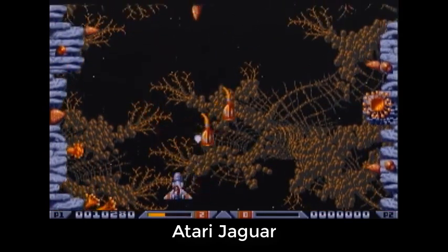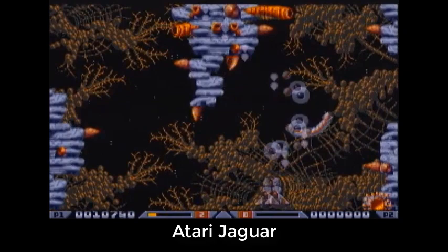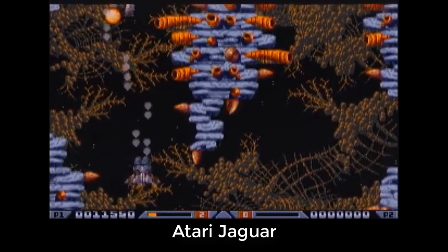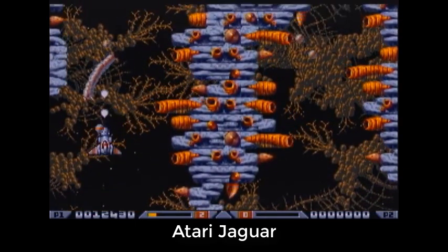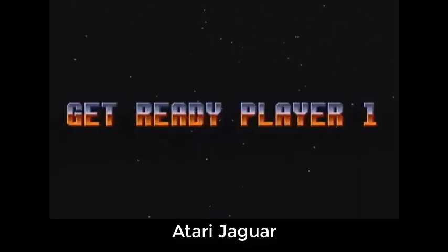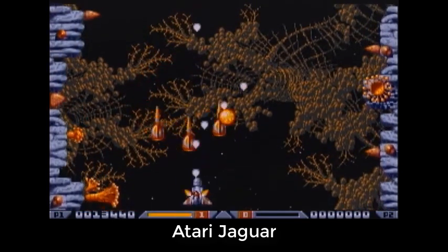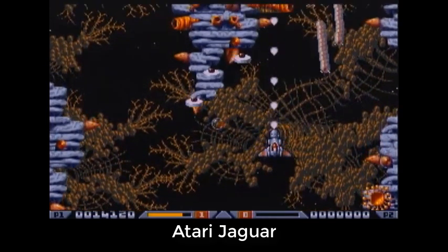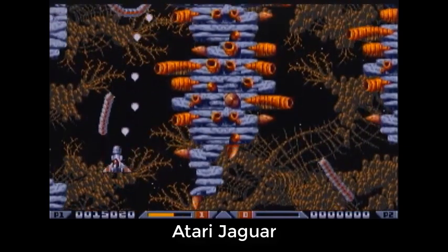Yeah, these pain in the arse centipede things don't get any easier. Yeah, it definitely has made it slightly less impossible, because you definitely got a better rate of fire there, though I still die. As much as I like the Jaguar, and I do own one, the controller isn't the greatest. It's not a joystick. It's a kind of gamepaddy thing. It's not good.